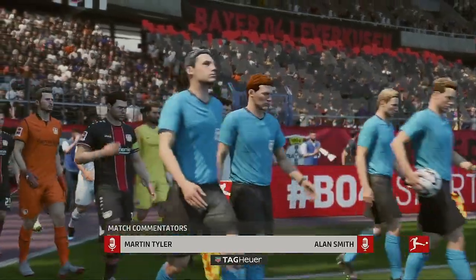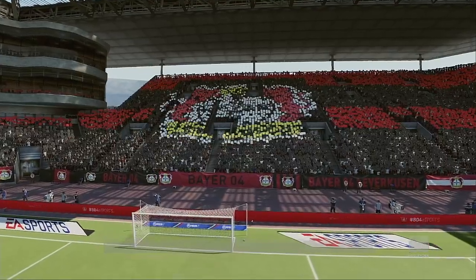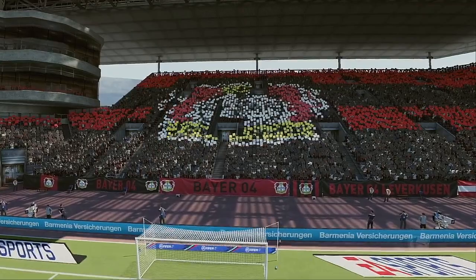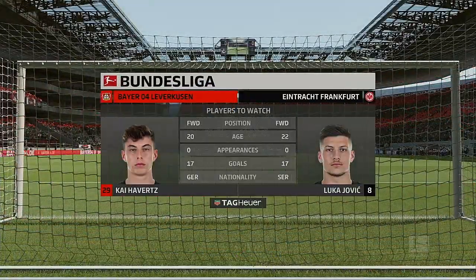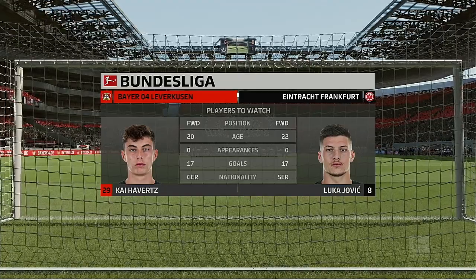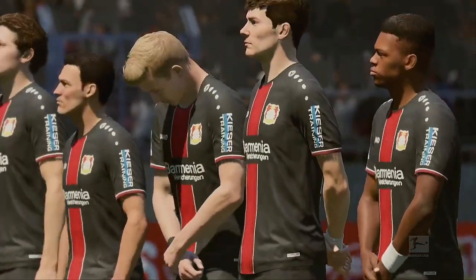Match here by Leverkusen, and they're against Eintracht Frankfurt. Well, a couple of star names that we're looking at today. What do you think, Alan? I love watching this pair play. They haven't disappointed this season. They've been the most threatening players for me, for both their teams.